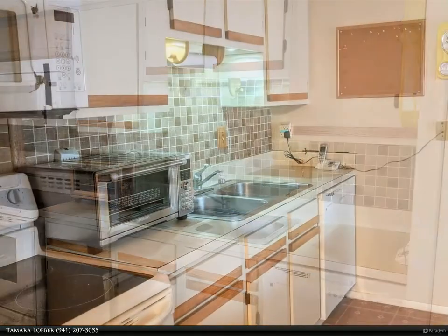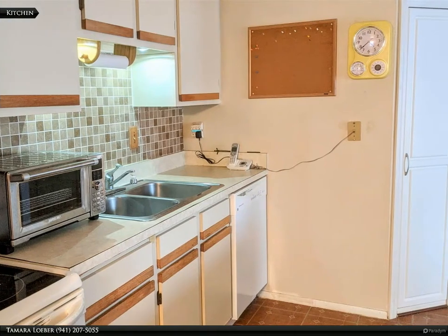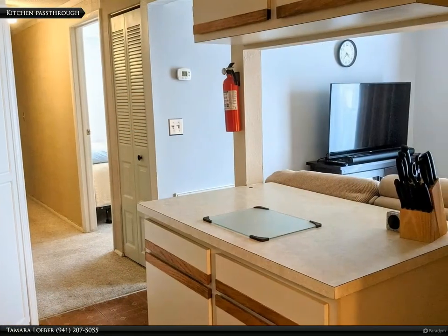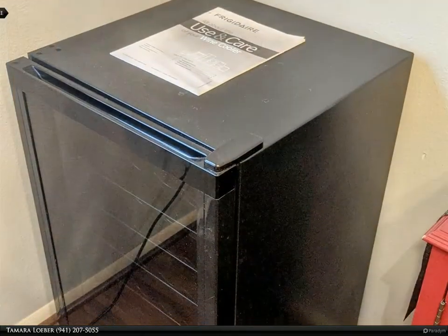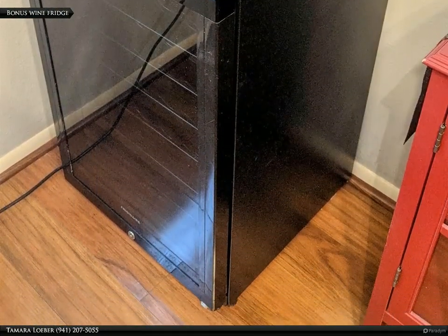Inside, separate laundry with full-sized washer and dryer. AC serviced May 2021. Additional appliances include toaster oven, small kitchen appliances and a wine fridge. Screened community pool and clubhouse. Maintenance-free Florida living. Are you ready?